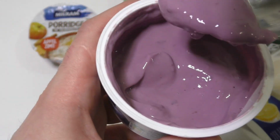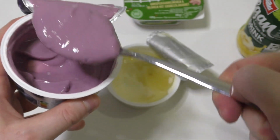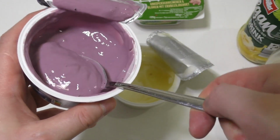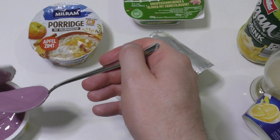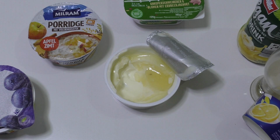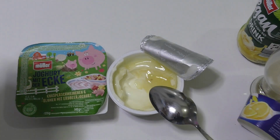Okay. This is nice. This is bread and butter. It's awesome. The consistency is sort of liquid, waterish, but the taste is very nice. So we got 2 products left, both are milk. So let's do the picks in the end.